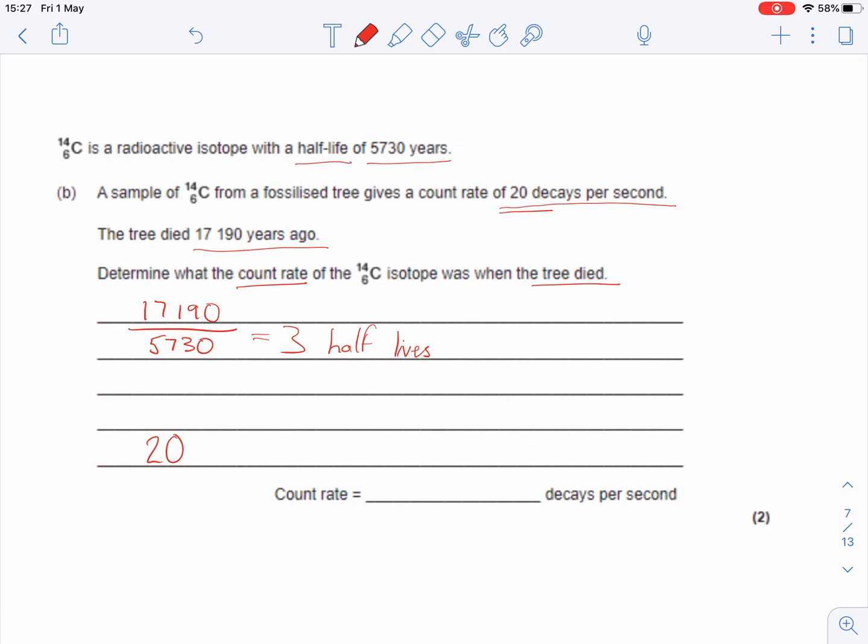But what we're going to do is we're actually going to times it by 2, times it by 2 again, and times it by 2 again. And the answer ends up being 160. Now let me make some sense of that. The reason it's times by 2 three times is because we have 3 half-lives. If we had 4 half-lives, we'd have timesed it by 2 again. So 2 times 2 times 2 times 2.